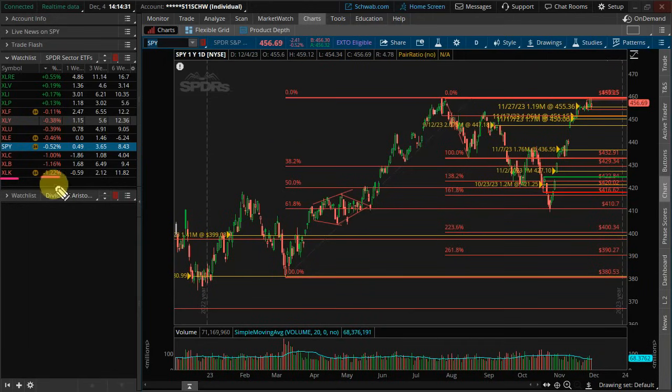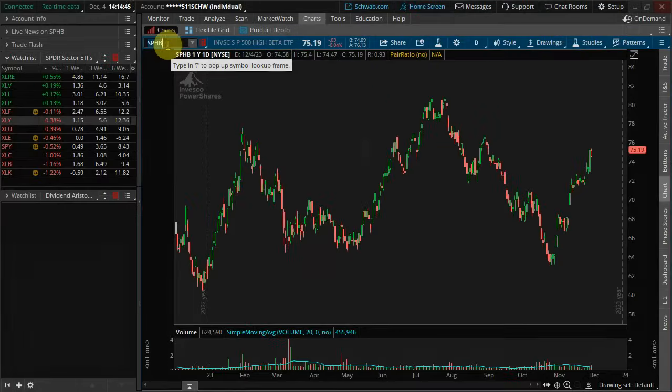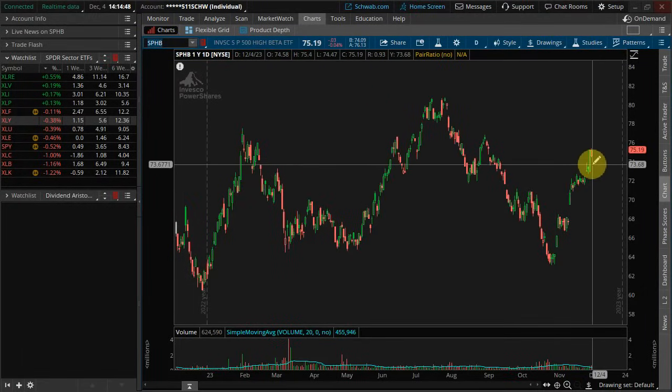Right? Normally, technology and cyclicals should be leading during bullish times. Why? Well, those are the highest beta parts of the S&P 500. If you look at SPHB, for example, these are the two highest weighted sectors. It had a very good day on Friday. Today, we kind of gapped lower.